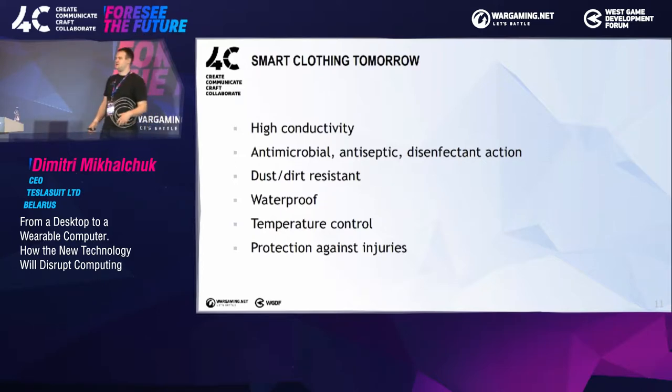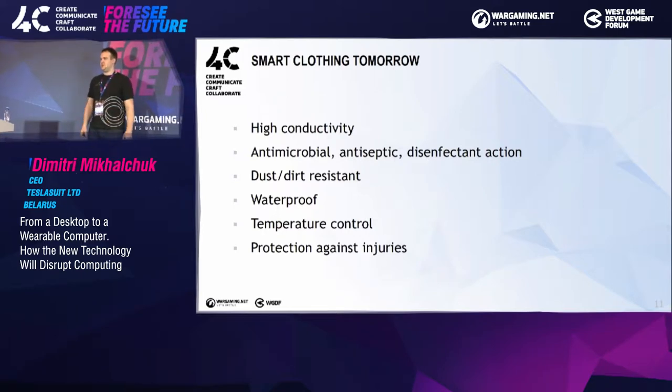And now, smart clothing of tomorrow is expected to have more features and actually provide something really smart, something intelligent. The challenge lies in the transition from nowadays smart clothing, which protects us from the environment and is suitable for the environment we're in now, to clothing that will actually predict and adapt to the environment we are going into next. We're talking about clothing that will change its breathability on demand automatically, repel dust and dirt, be waterproof when needed, control the temperature, either heat up or cool down the user, and protect us from injuries as well.